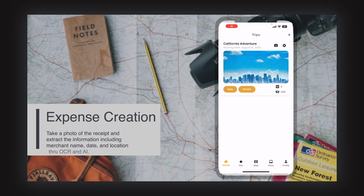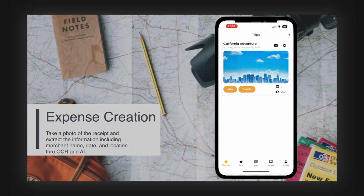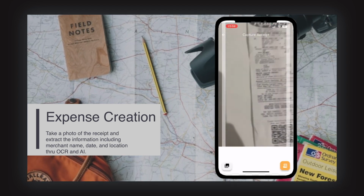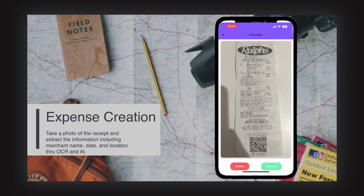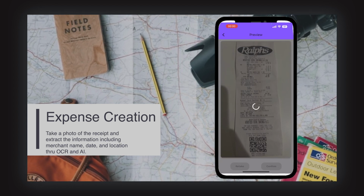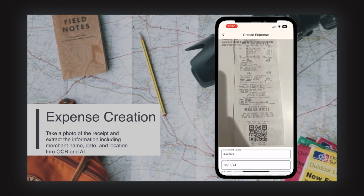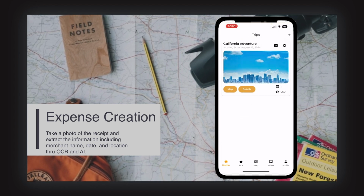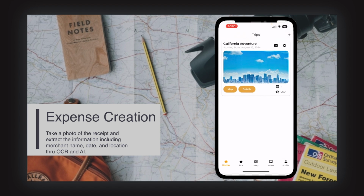We just landed in Southern California and went to the grocery store for some drinks, and we are now ready to log our first expense. I'll tap on the camera button on the trip we just created. The camera opens and I'm taking the photo of the receipt. And confirm. The OCR and AI are now extracting the details of the receipt, including the merchant's name, the date, and the location. I'll create the expense. And we can see or modify the expense if we tap details.